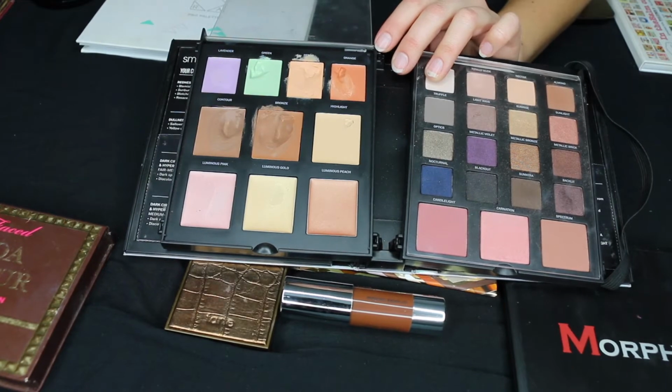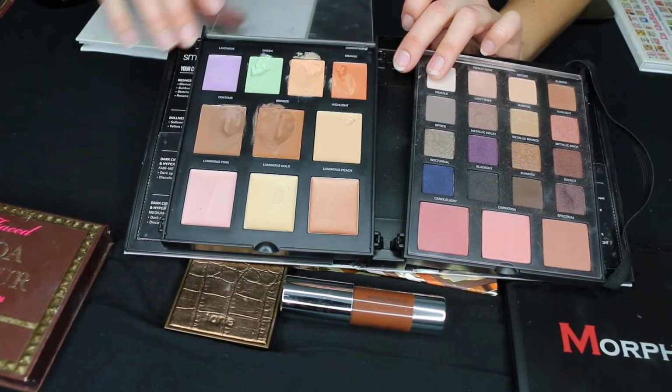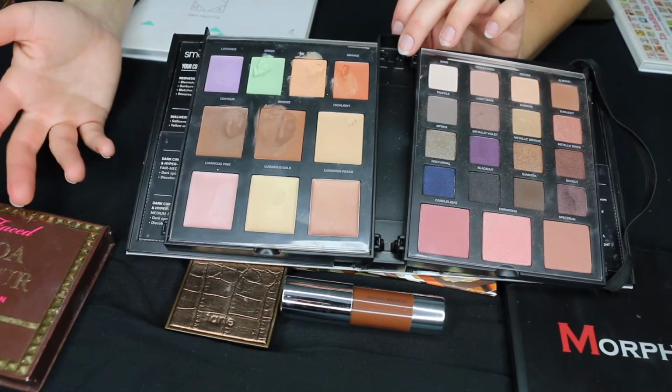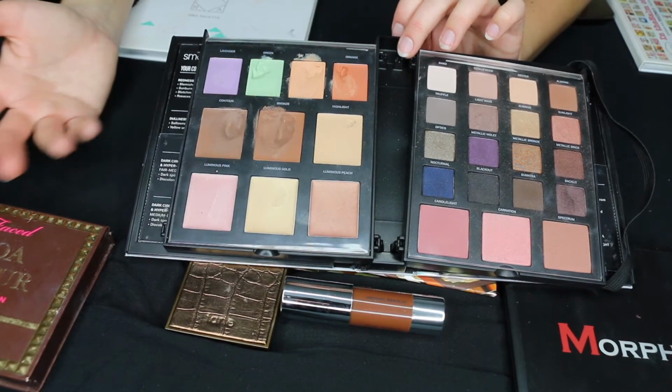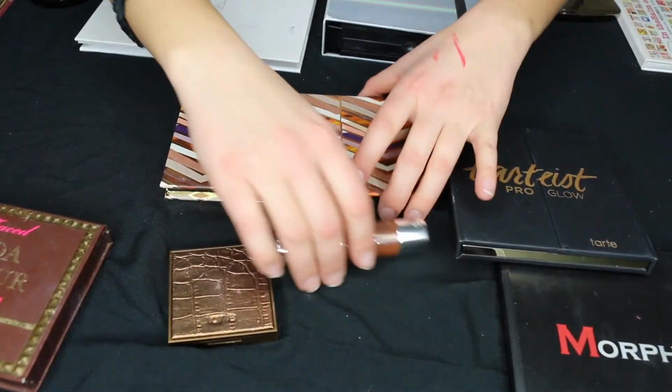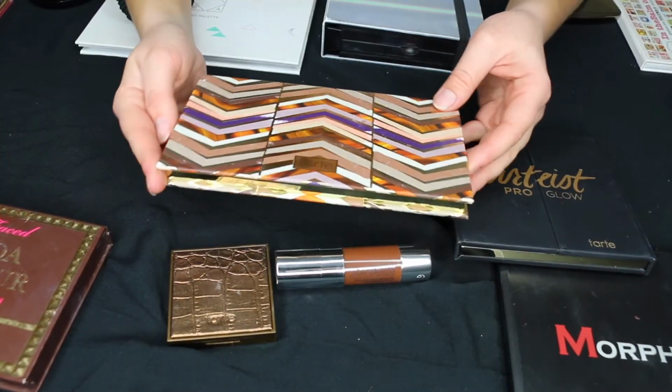They're nice. They absolutely look beautiful and very natural. Do I know if they're like the best cream bronzers in the world? I don't think so, because I haven't tried many of them. I think I will go ahead and put this clay palette next.